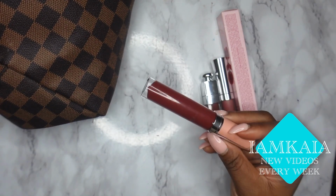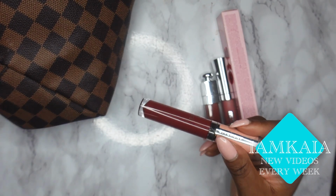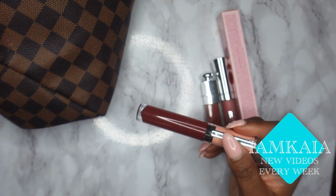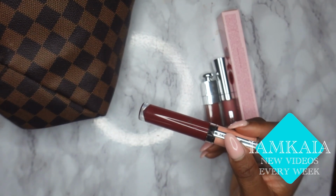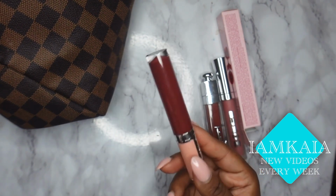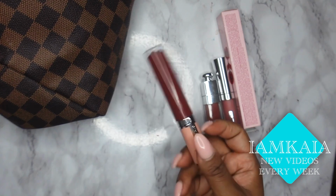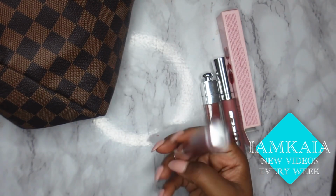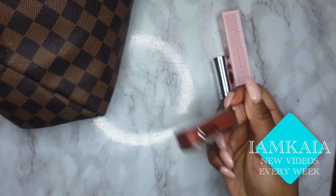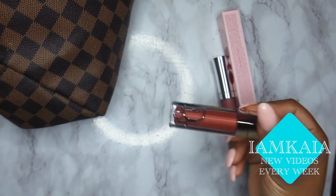This particular size and packaging has been discontinued, but they do still have this gloss available. It's in a much smaller size, which is why I haven't picked it up, because I'm not paying $38 for something that's half the size of this. I'm just going to keep this until it runs out. And this is the shade 19, and this Dior plumping gloss, I have the shade 18. So I'm going to be using this.